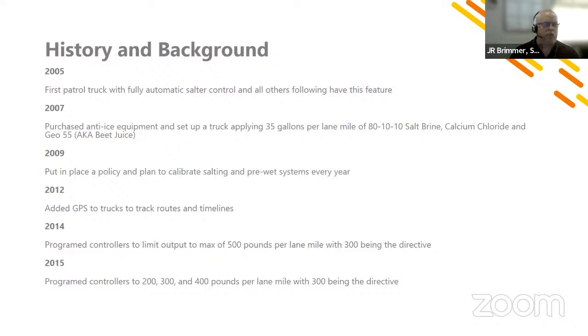As you can see, as we progressed into 25, we got our first fully automatic salter control. After that, all of our replacement trucks would have it, and we started purchasing and retrofitting some of our older trucks with the fully automatic. It was a ground speed system, and a closed loop with auger sensors, so we could do a better job of controlling the application rates. If you set it at a number, it was actually being consistent in delivering it.